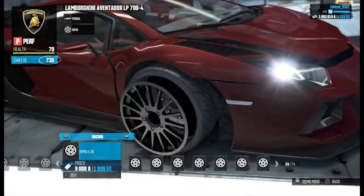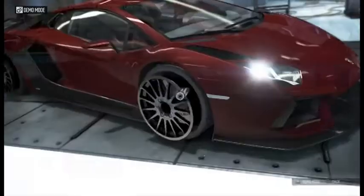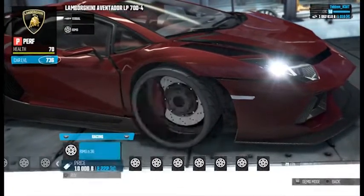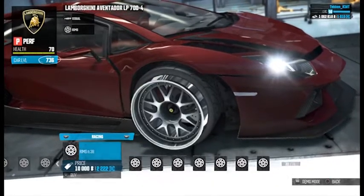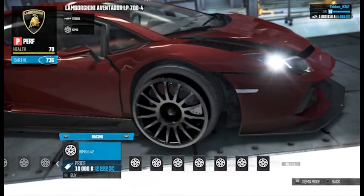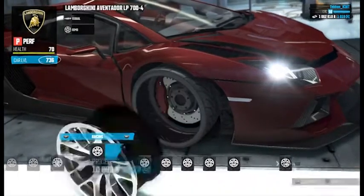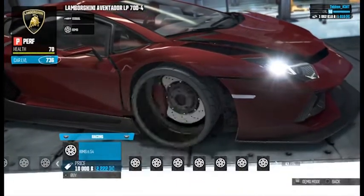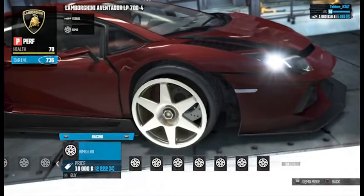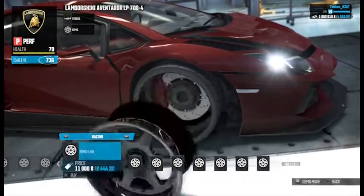Just give me a black rim. I think I bought all the black rims. I lied. Okay, I can deal with that. Phone, shut the hell up. That's a Ferrari rim, bro. Wait. No. No. I don't know what to get. Oh, there it is.